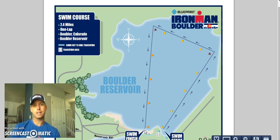The kayaks and everybody will keep you on course. We'll have hundreds of people out on the water, keeping you guys safe. And like most races, you have to make sure you stay to the right of the buoys. There's no swimming on the inside, and that way we make sure that everybody's making the same course and making that turn at the end. All right, so that's the swim course layout.